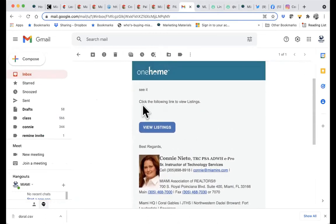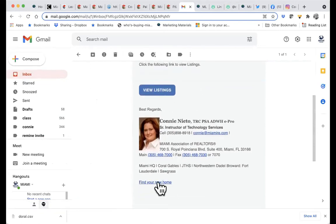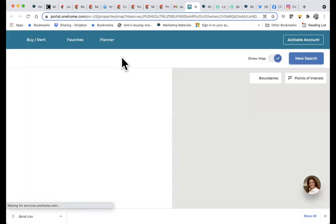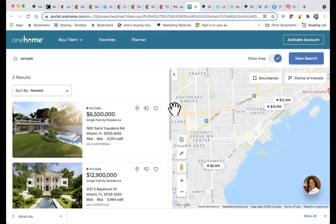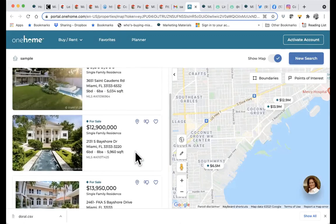It has your information, the email you wrote. They can view the listings, your email signature, and the link, right, to your website. That's why the signature field is so important. They can see you, click to view the listings, and your customers can view. And that's how you send it.